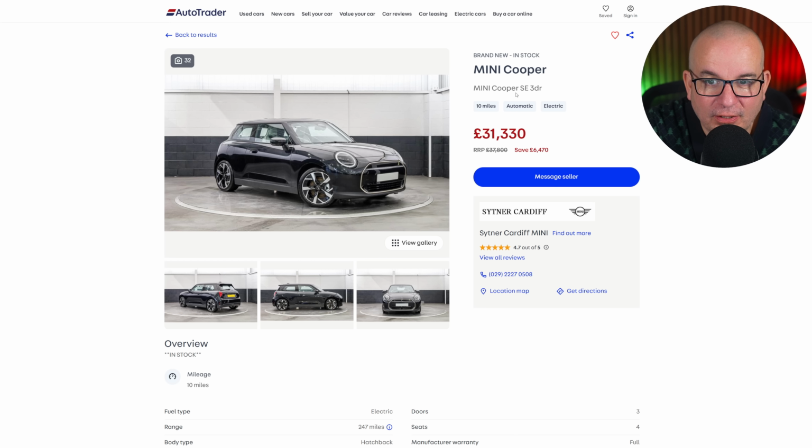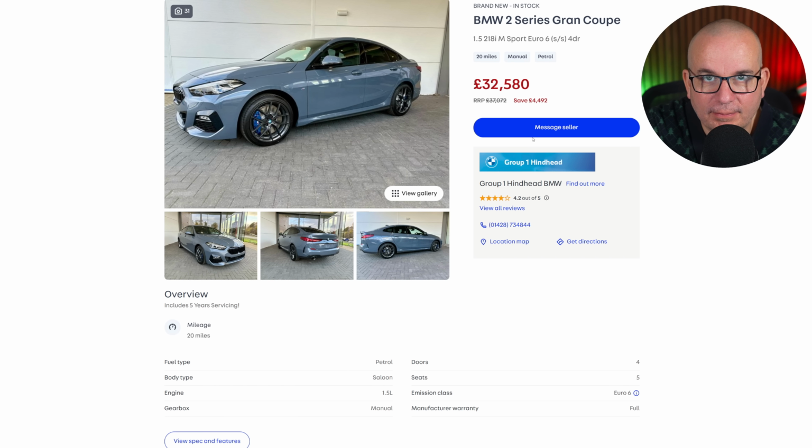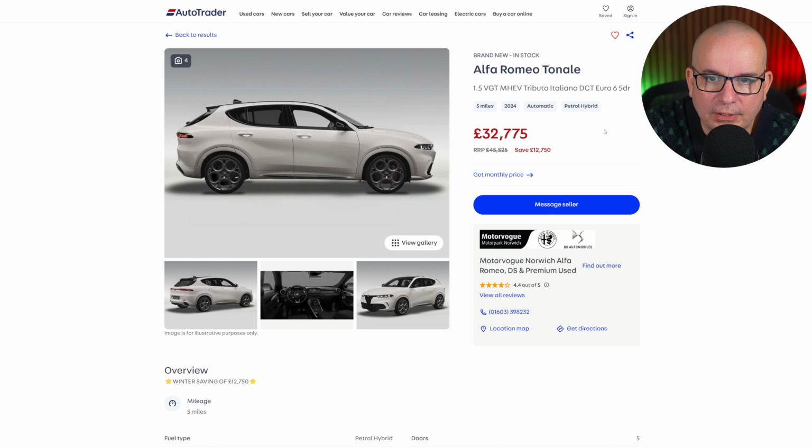There's also the Mini Cooper SE here, 31,330. That's a saving of 6.5 grand. BMW 2 Series Grand Coupe 218i M Sport, £32,580. That's got 4.5 grand knocked off. Not by any means the biggest discount in this video, but it's a very popular car and it doesn't look a bad price. It includes 5 years servicing on that one as well, which is interesting.